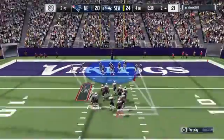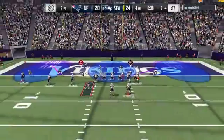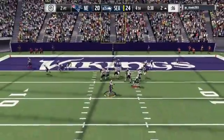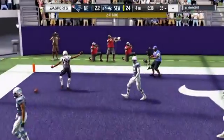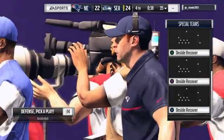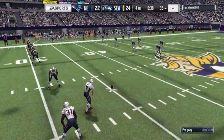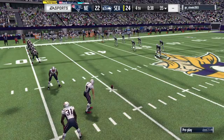Yeah, part 1 of the equation done. Now they need to convert and get that onside kick. Brady's going to look to throw. And they're going to get the 2. It's caught. And the lead is cut to 2 here in the 4th. So with just under 40 seconds to go, you figure this is going to need to bounce their way if they have any shot.